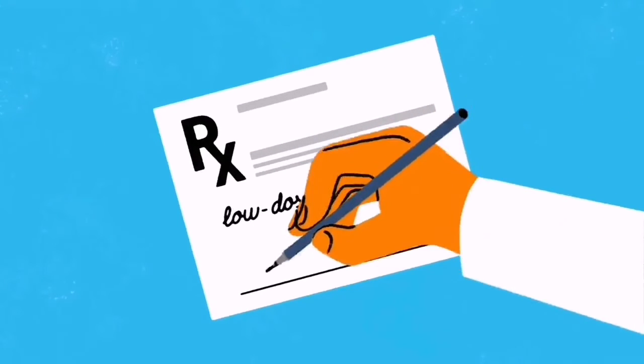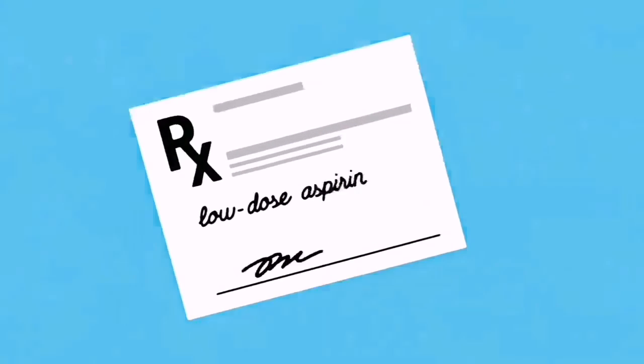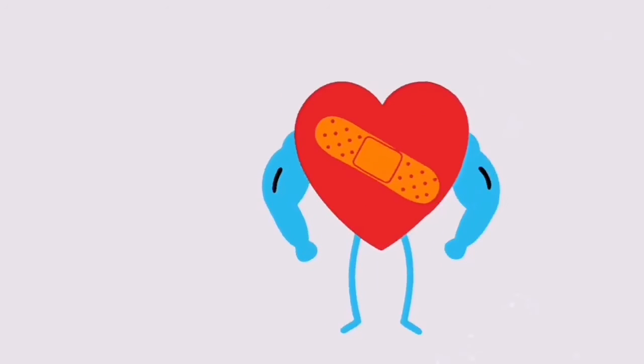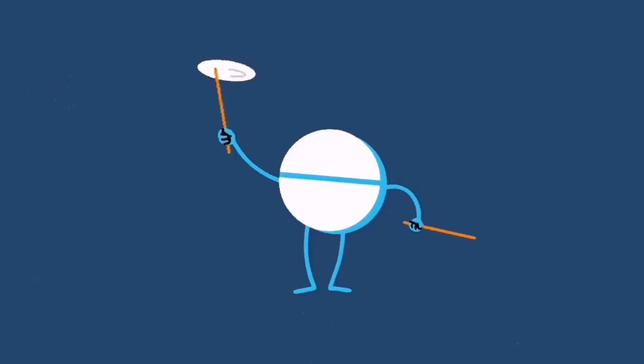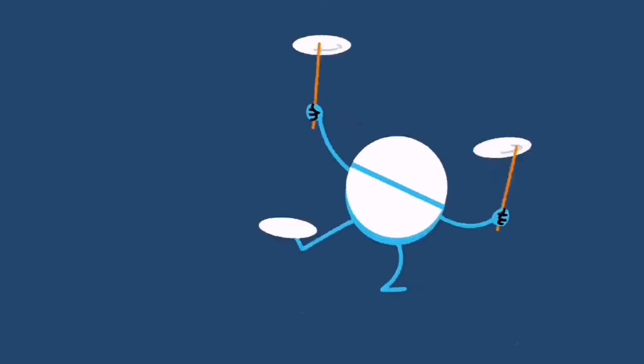Doctors often prescribe low-dose aspirin, for example, particularly for patients who've already had a heart attack and for those known to be at high risk. And drugs that help manage risk factors, like high blood pressure, cholesterol, and diabetes, will make heart attacks less likely too. Heart attacks may be common, but they don't have to be inevitable.